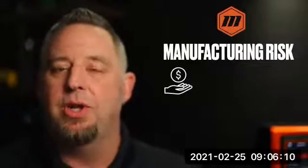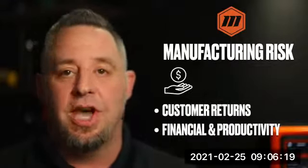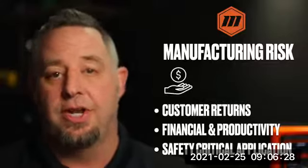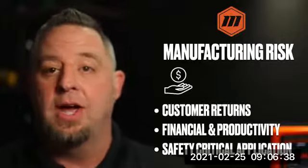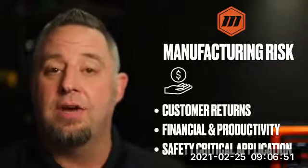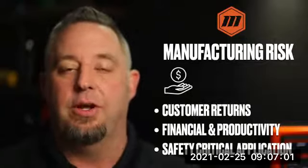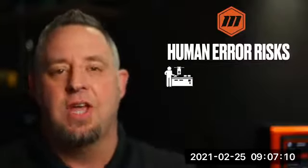As we jump into error proofing as it relates to manufacturing, we take a look at some of the risks of manufacturing parts and products that may be defective. There's a lot of costs involved in that, whether it be customers returning product, either the end user or perhaps a sub-assembly for another company. There's a lot of financial and productivity waste there with either rework or downtime. And then the big issue: if you're working on an application that is safety critical, a failure could result in harm to someone or even possibly death. So we want to make sure that we can help to eliminate that type of risk within the manufacturing process. A lot of this can come from human errors. And so what are some of the risks that are involved with that?